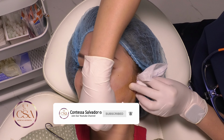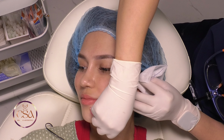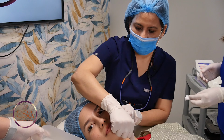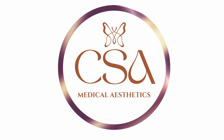So we're just applying 10 pieces of this PDO screw threads, okay? So we're done. We're gonna pull it out. Okay, there you go. And pulling out. And we're done with this side. We'll show the result to Kim Liana when CSA Medical Aesthetics return.